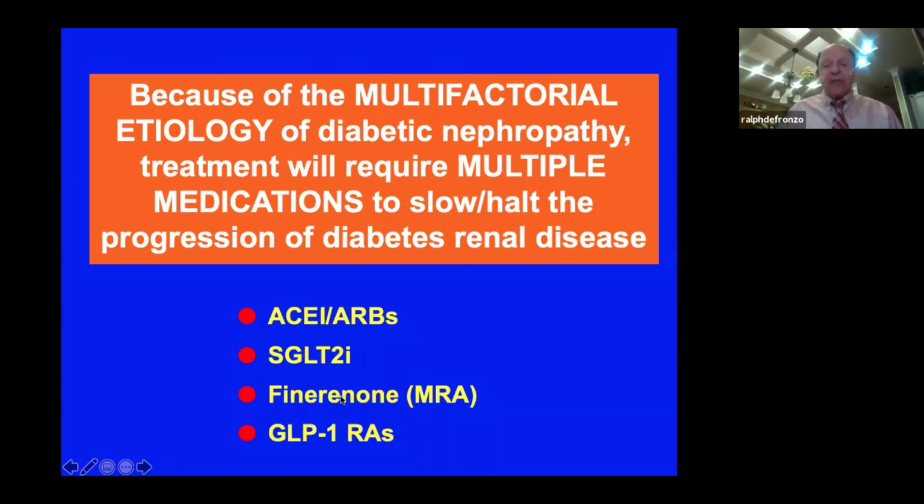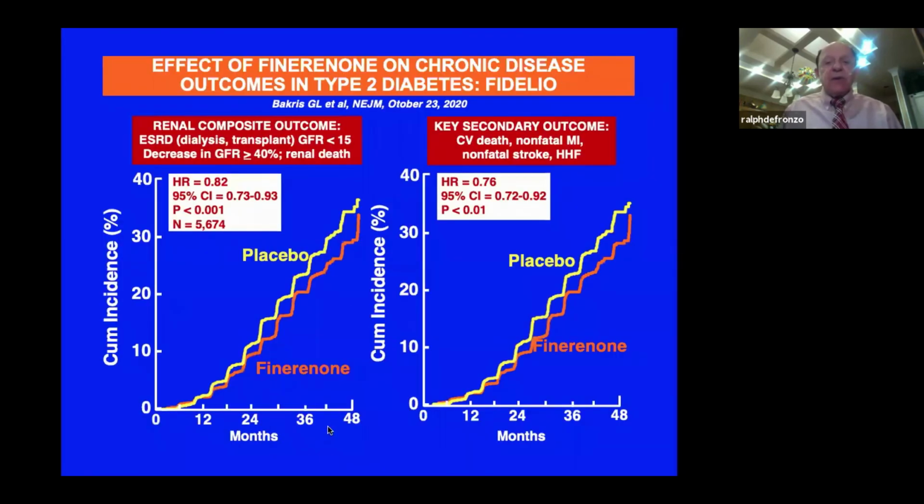We now more recently have had a mineralocorticoid receptor antagonist, a non-steroidal one, finerenone, the FIDELIO study, recently published in the New England Journal of Medicine, which shows both renal and cardioprotective effects, which can be added to the ACEs, ARBs, and SGLT2 inhibitors. And although we don't have a definitive study, I'm going to come back to this in a second, there also is evidence the GLP-1 receptor agonist may be playing a very important role in renal protection. So here now is the FIDELITY study.